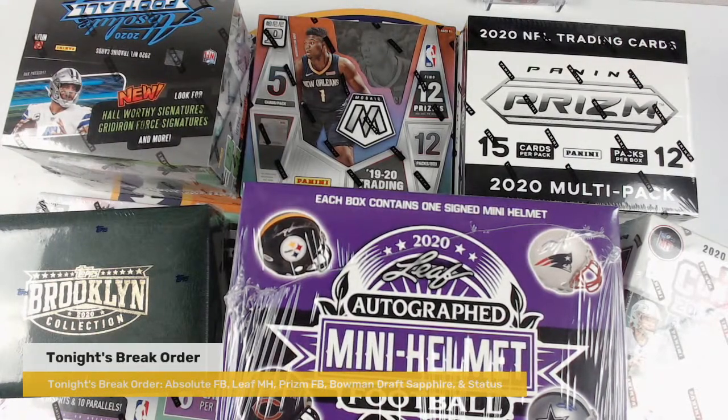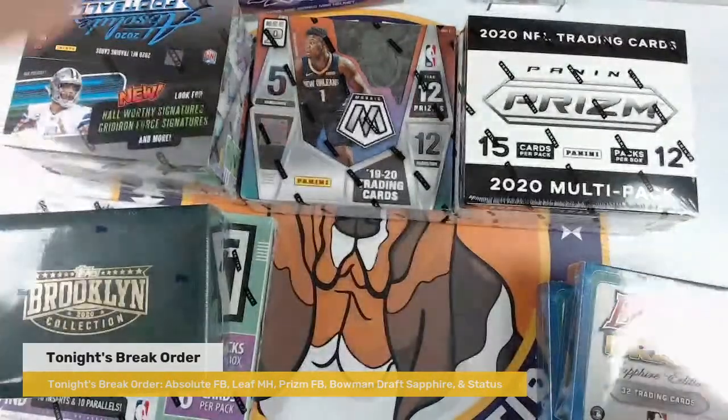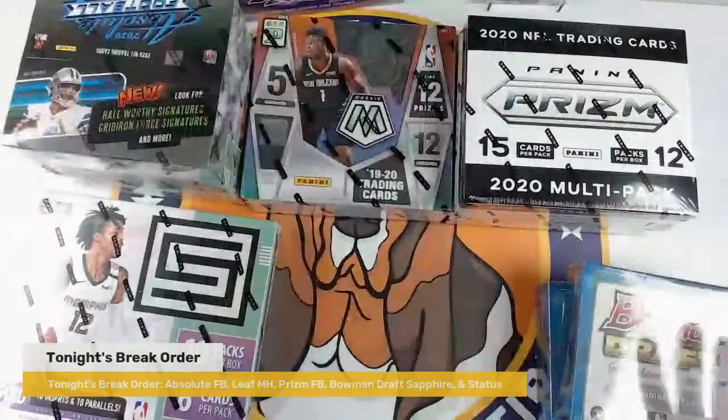So guys, what you'll see in the graphic on the screen are just our first five breaks. As things fill out, we will run the other options. So that's how it's going to roll tonight. Let's clear the table here for a moment. Our closest breaks to filling: Contenders Football and Brooklyn Baseball right now.